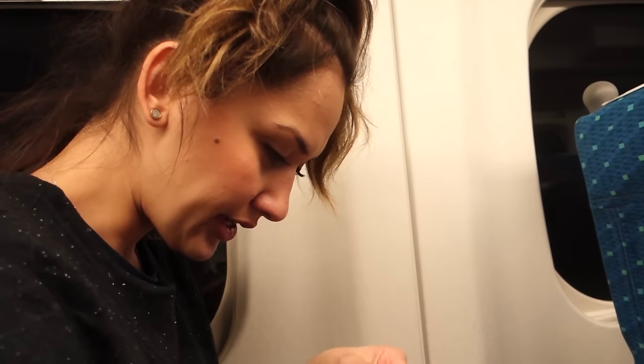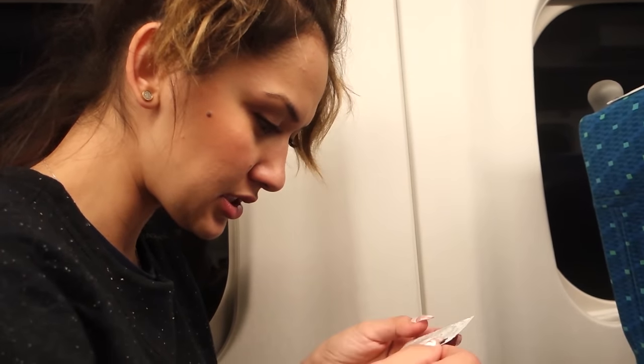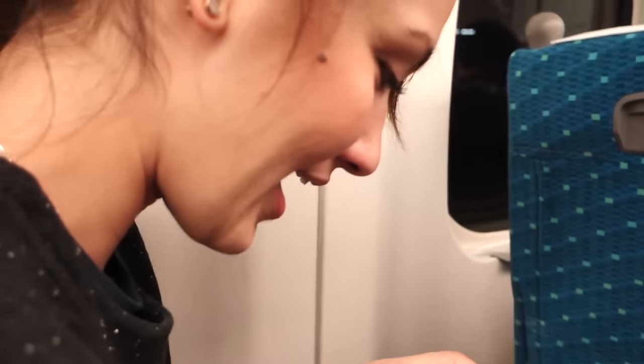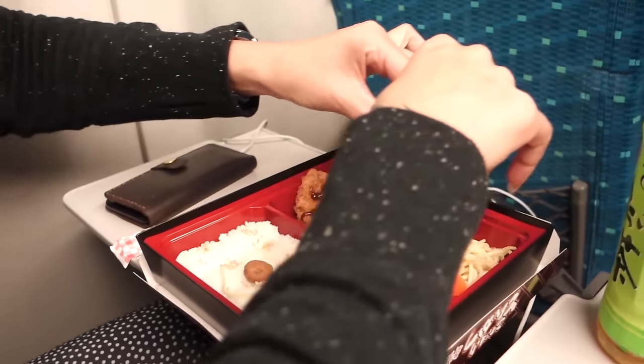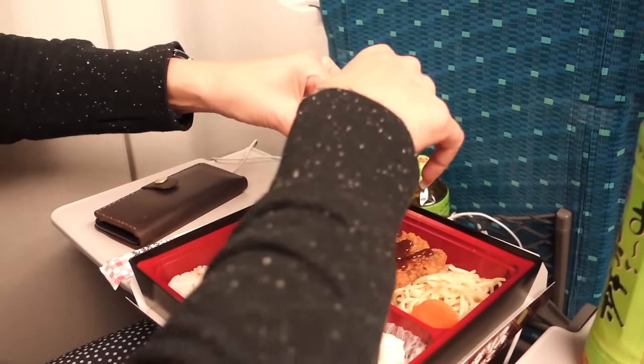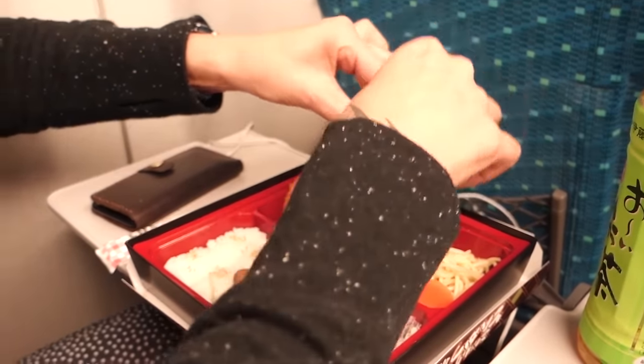Oh. I need a knife for this. I'm not gonna open this. Oh, like that. And I'm gonna put the katsu on top. And it's ready to eat. This one, unfortunately, is not warm. They did give me fair warning, but it's okay.